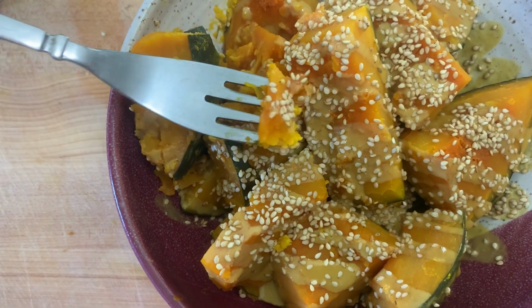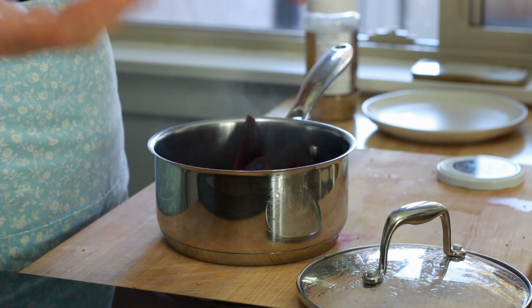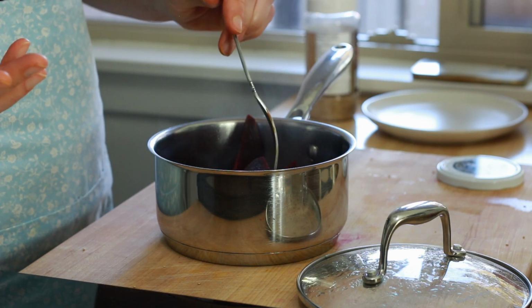So good. Now let's take a look at these beets. So again, these took about 17, 18 minutes. You can make them firmer or softer. It's totally up to you. That's another great thing about steaming. It's really easy to just open the lid, give it a poke. These are perfectly tender. Oh yeah, love beets.